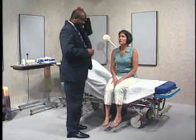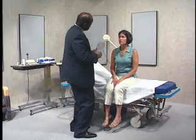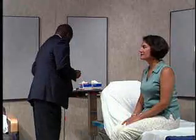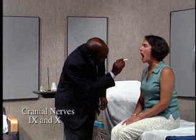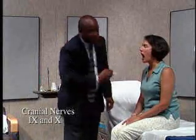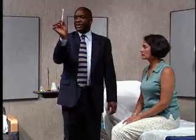Now we move on to nerves 9 and 10, which are the glossopharyngeal and the vagus nerve. That's usually done by looking into the mouth. When you open up your mouth, first of all, I shine the light, and I look, and you say, ah. When you do that, the uvula, which is the structure right at the back of the mouth, should be midline. That is mostly controlled by the vagus.